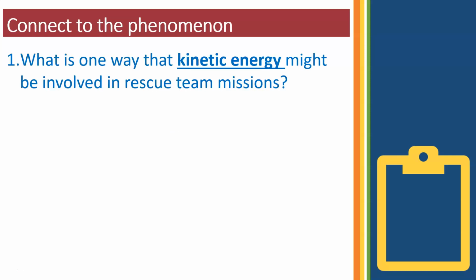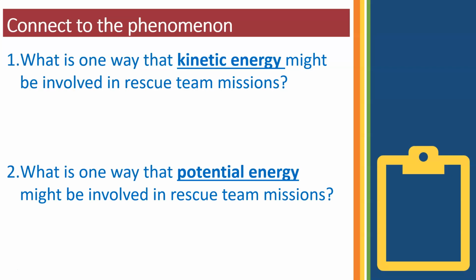So now that you've learned about two different categories of energy, let's think about how these two forms of energy might be involved in the rescue team's missions. I want us to connect what we're learning in this lesson to the phenomenon. So think, what's one way that kinetic energy might be involved in rescue team missions? And what's one way that potential energy might be involved in rescue team missions? Take a moment to answer these things on your journal slip.